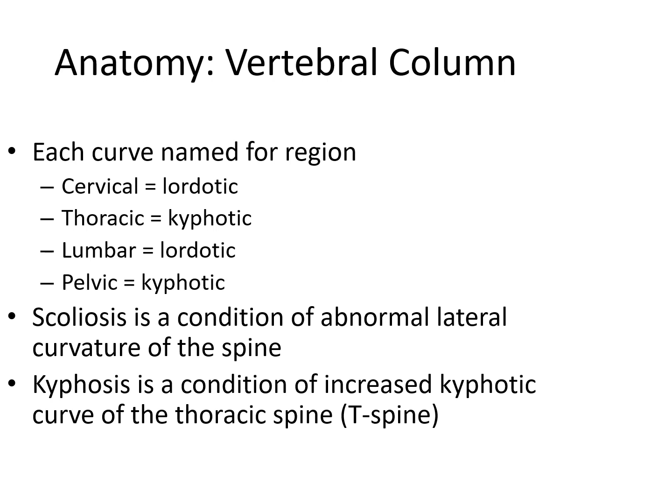So your cervical and your lumbar region have a lordotic curve. That means it bows anteriorly. Your thoracic and your pelvic, that is your sacrum and coccyx, have a kyphotic curve. That means they bow posteriorly. Scoliosis is a pathology where you have abnormal lateral curvature of the spine. Your spine is not supposed to be laterally curved. Kyphosis is a condition of increased kyphotic curvature of the thoracic spine. It's often called hunchback.